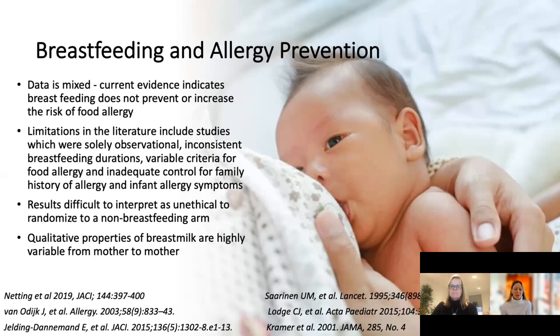We know that breastfeeding is so important for the baby and for the mother for many, many different reasons: for maternal bonding, for diabetes, for prevention of obesity, and many other factors. But actually for food allergy, the evidence is not for or against. It does not say that it prevents or increases the risk of food allergy.